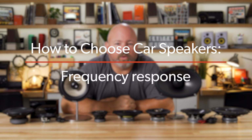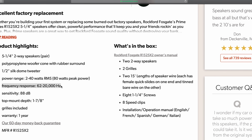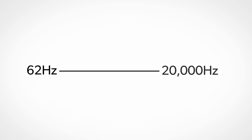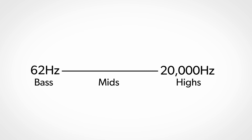Another specification you're going to see on all of our speakers is the frequency response. These are the frequencies that the manufacturer says any particular speaker can faithfully reproduce. The lowest number is bass. How low can it go? The higher number is all of the high frequencies, the stuff that the tweeter, the electric guitars, the female vocals, trumpets, things like that. And this range is kind of important.